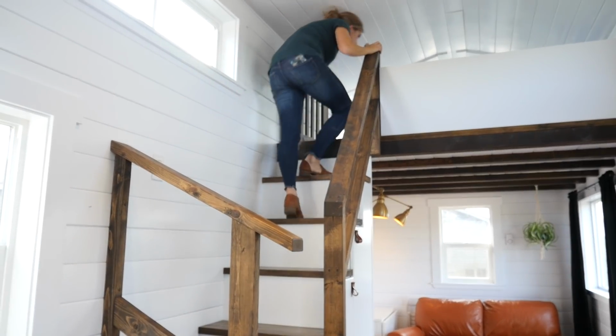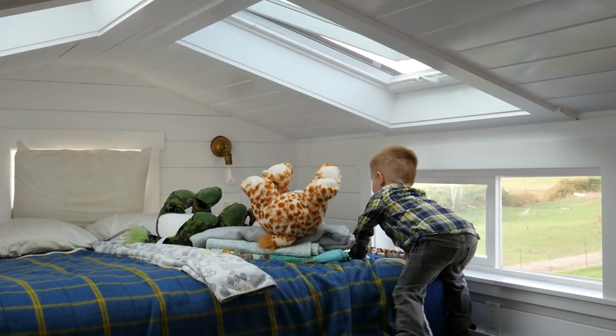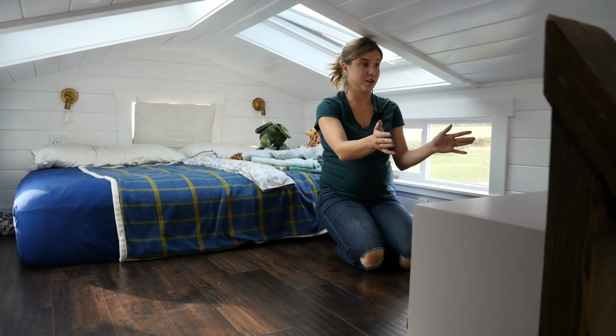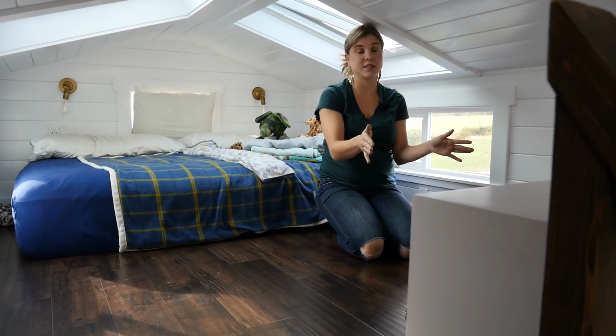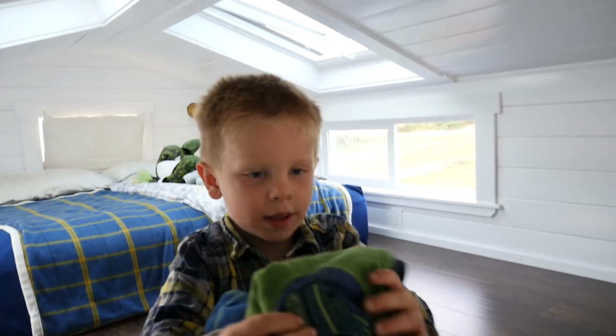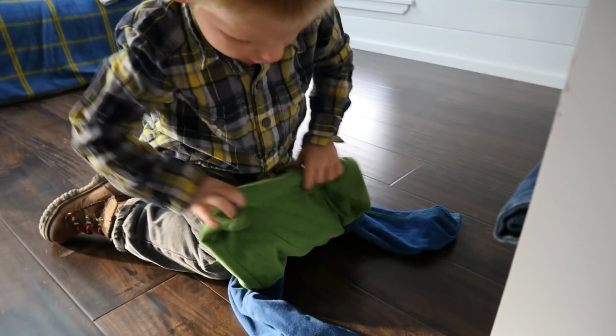We have our boys sleeping both on one bed. We found that they sleep better when they're kind of sleeping closer together versus being on 2 toddler beds. All of our kids' clothes are stored on this little shelving unit. So when we tell them to go find a shirt or go find a pair of pants, we give them the responsibility of finding their own clothes, even in this small space at a young age.